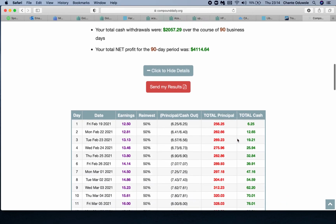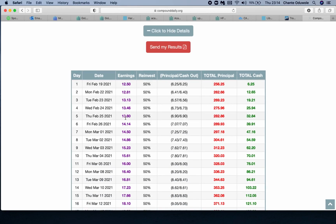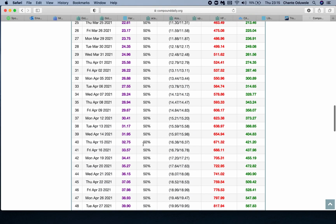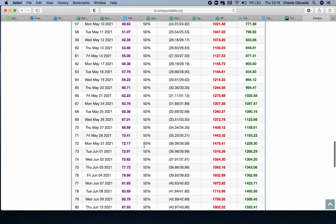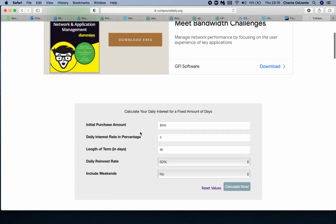So if I scroll down, your target is still £12.50, but essentially you're paying yourself weekly or daily, whichever one, it still works out the same, you see? So it's the same target, it's just that you're taking it out. So each time you're taking it out, you're able to only make less. Like the last time we saw that you had a larger amount by May. As you can see here, your target is much smaller. Okay, so that is how it works.